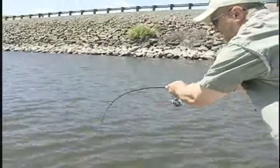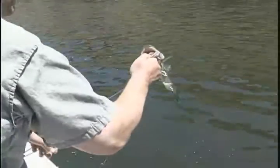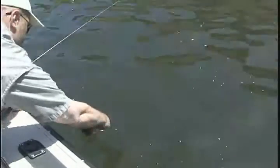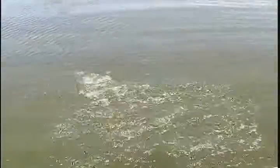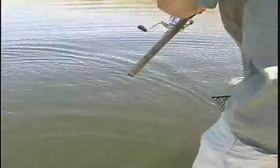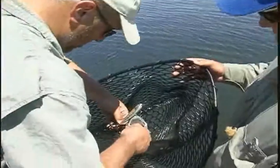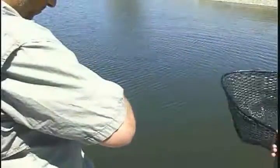Oh, Joe's got a good one right there. Joe's got a good one there, folks. Nice fish on the grub. Show him, Joe. Yep, right in this transition where it goes from that hard rock to that loose rock. Good job, buddy. Came up here, Joe. There we go. There's a good one, guys. That Lucky Craft Sammy 100 right there in his mouth. Hey, Joe? Yep. Nice fish. Nice little smallie.